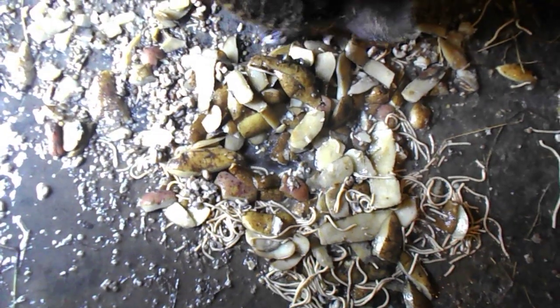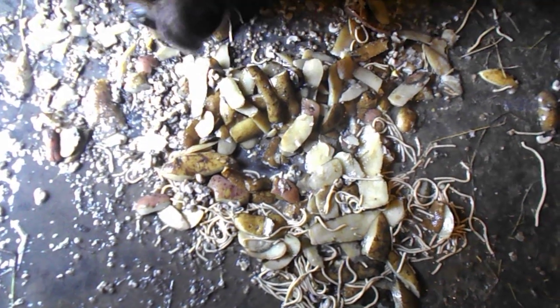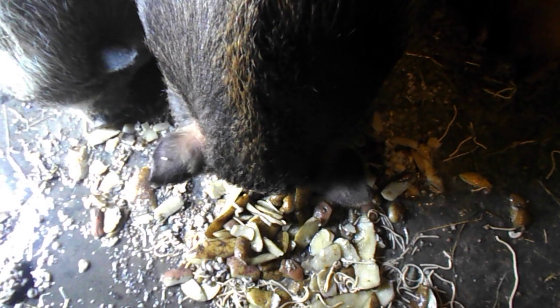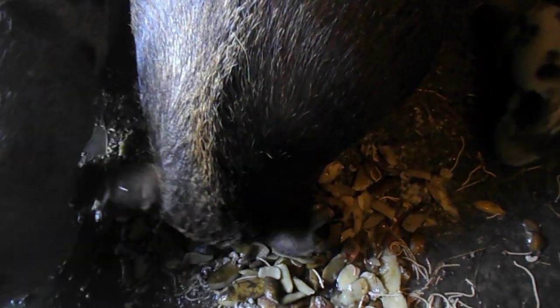And we've boiled up some potato peels for them. So it's a nice warm meal. This helps them stay warmer, eat more easily. If you can give them a little bit of warm water in their dish, it's good too.